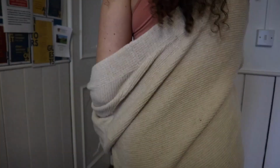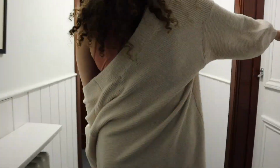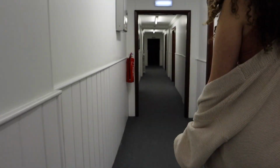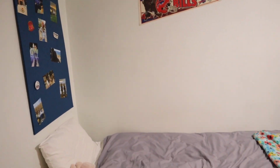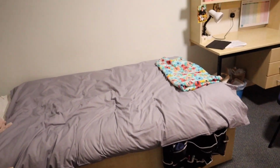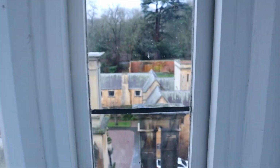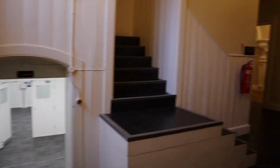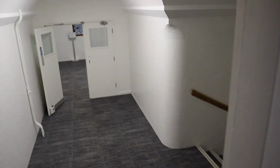Let's walk. We'll be right back. Dorm tour. View. Dumpster. We just walked down all of these stairs because the lift is currently broken. Let's do library. Basically, if you walk back there, that's exactly where we started. Everything's weirdly connected.